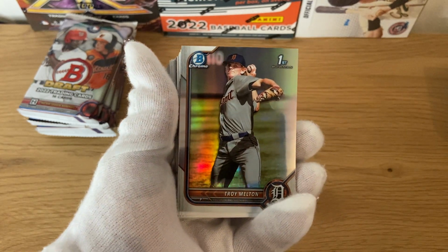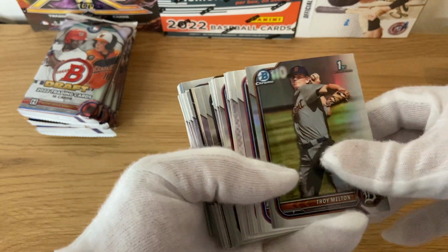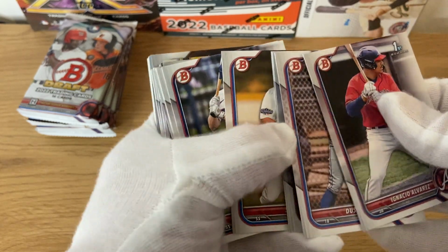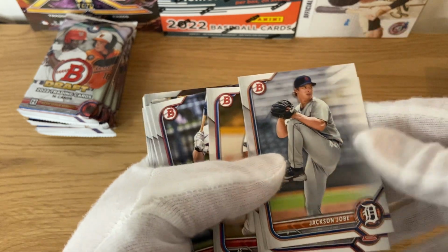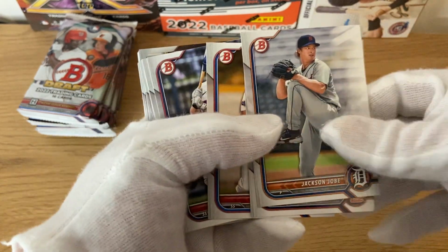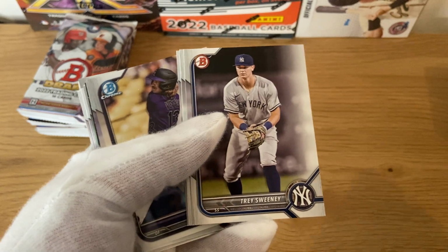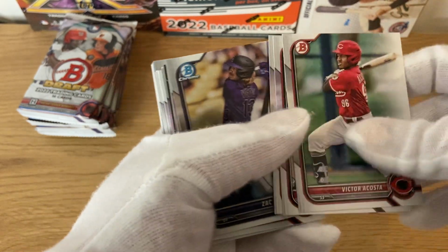So Tigers draft picks on this other insert. A couple of Troy Meltons back to back. And Dustin Harris. We got Sean McClain again. Pete Hansen. Jackson Joby, who was a first rounder of the Tigers last year. Tanner Schobel, Carson Milbrand, Trey Sweeney, one interesting prospect for the Yankees, Victor Acosta, which I think we already saw in Chrome.